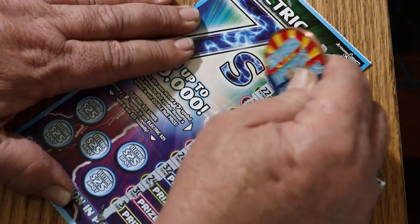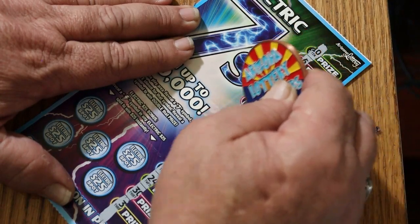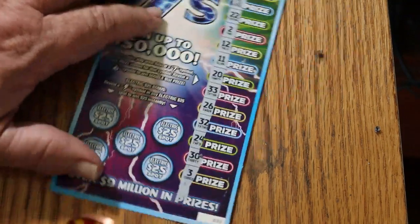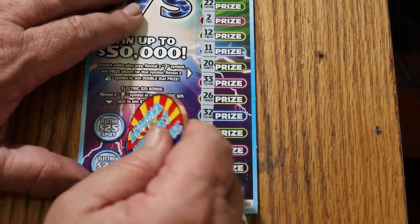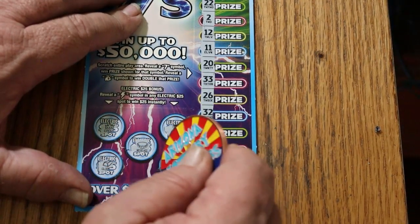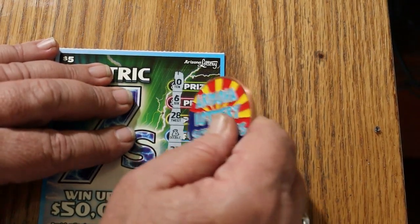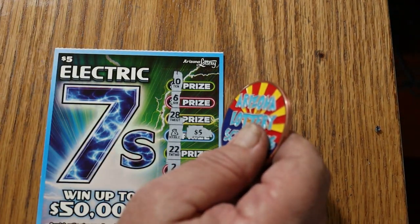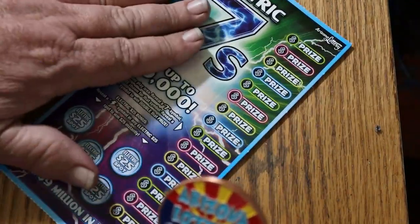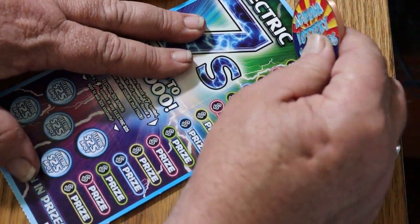Ooh, we got a double money bag thing. Okay. We know we got at least $10 back there. Let's check the lightning. No, no, no, no, no, and no. So what is the double going to give us? Well, like I thought, $10. Okay, ticket 34.